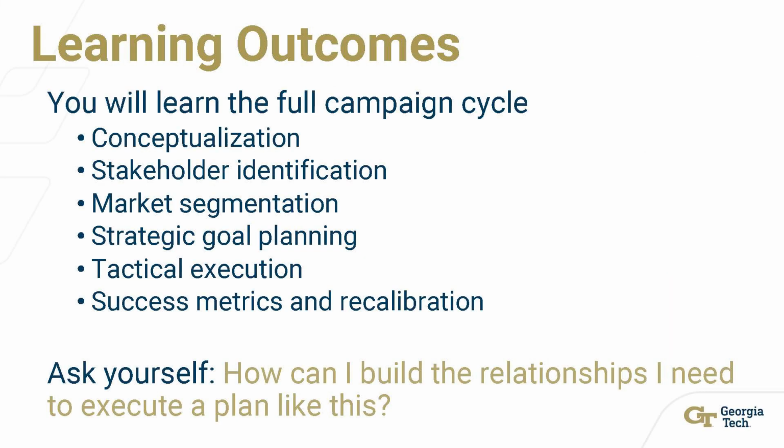In this webinar, we'll take you through a campaign cycle for marketing library instruction to specific audiences, from conceptualization to stakeholder identification and market segmentation, to strategic goal planning, to tactical execution and success metrics.